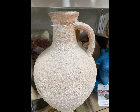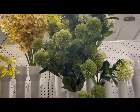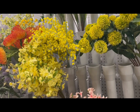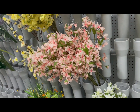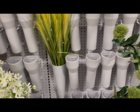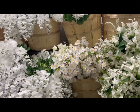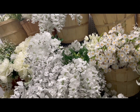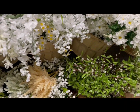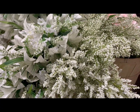Here was another vase that really caught my eye. Next stop, we stopped at Home just to look at all the different florals that they have there. It was very overwhelming how many different kinds of flowers there were, and so many different colors, shapes, sizes. I mean, there's just about anything for any type of decor. Again, we just stopped here for inspiration.